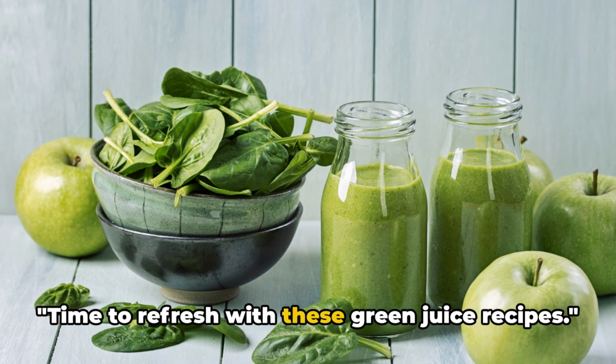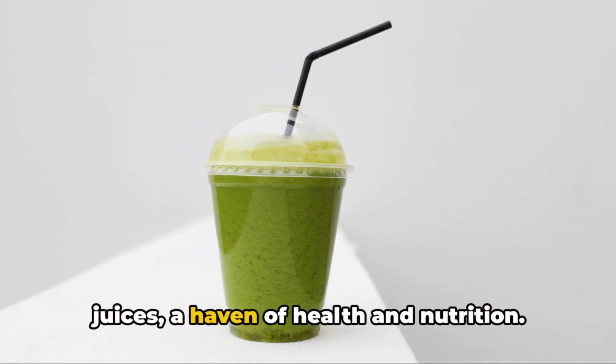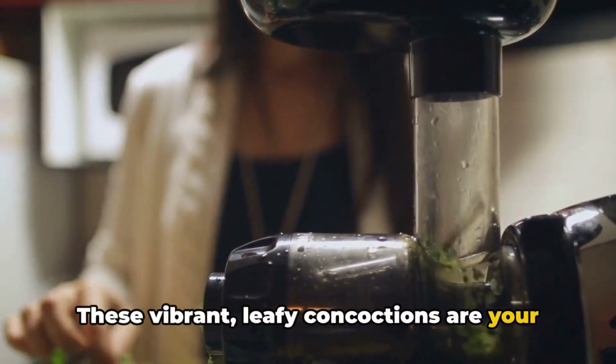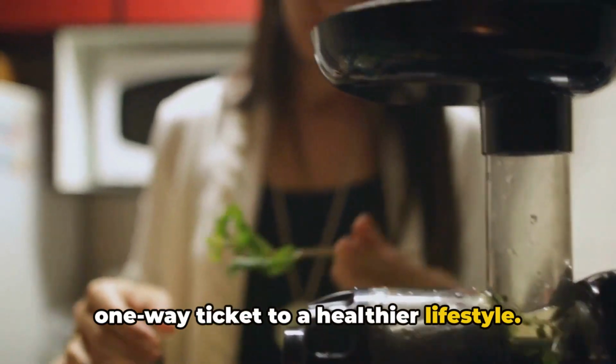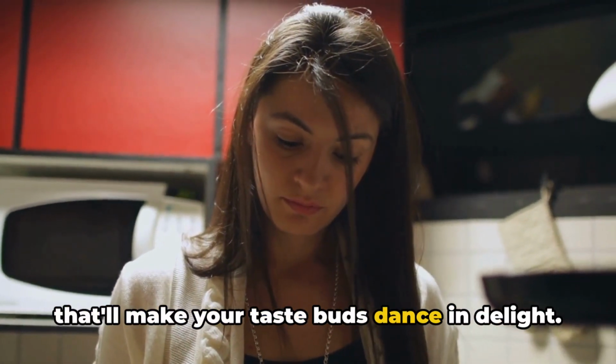Time to refresh with these green juice recipes. We're diving into the world of green juices, a haven of health and nutrition. These vibrant, leafy concoctions are your one-way ticket to a healthier lifestyle. So let's get started with a few recipes that'll make your taste buds dance in delight.